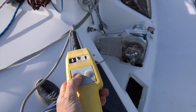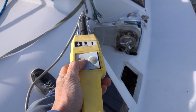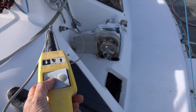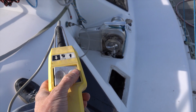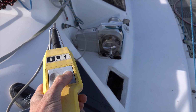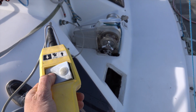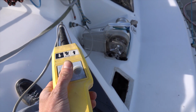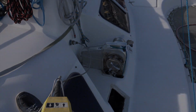Moment of truth. Going down, that's not an issue. Now let's see going up. All right, problem solved.